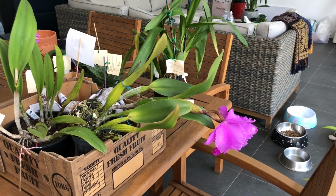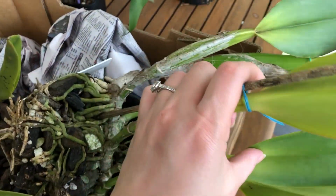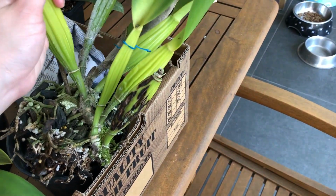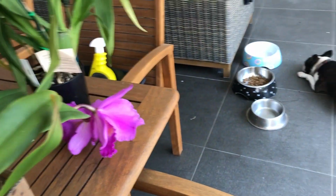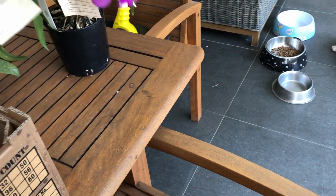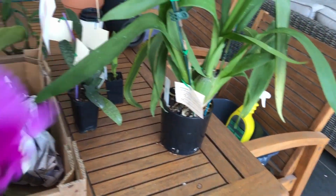Okay, next I'll show you this guy that is falling out of its pot. Look at that. Oh dear. Oh wow. Did not feel like repotting today, but looks like I don't have a choice. Alright, how am I going to do this? Oh, I can't let those flowers fall. Hang on. Alright, let me show you these flowers first before I break something.